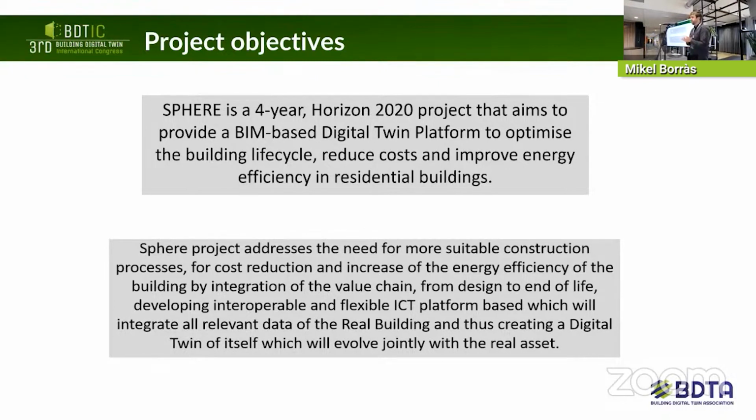This was actually the first H2020 project to mention the digital twin concept aimed at the built environment. By this, what I want to say is that this project started on the 1st of November 2018. It just ended a few months ago, and that means the proposal was written 5 years ago. That's a huge time in terms of digital twins, at least in the built environment.